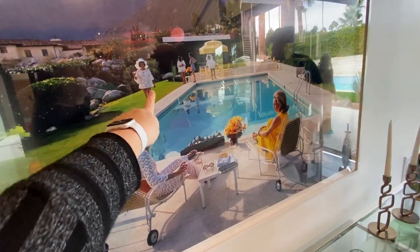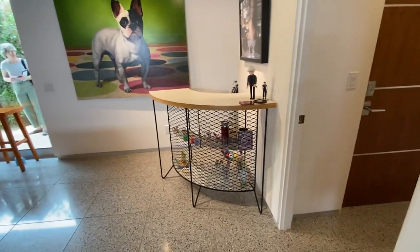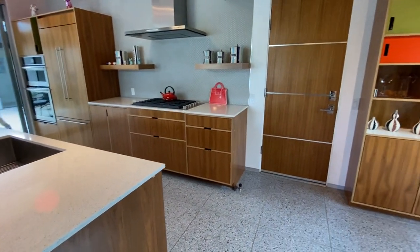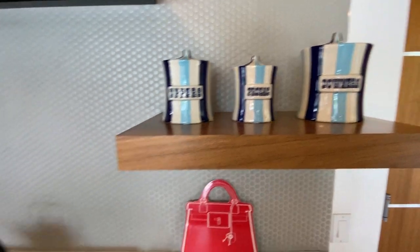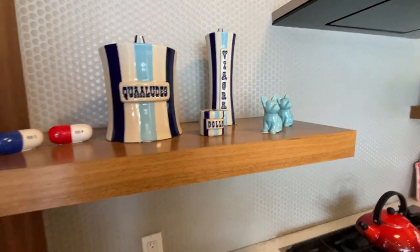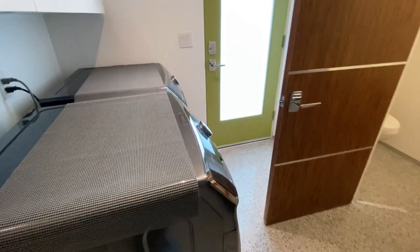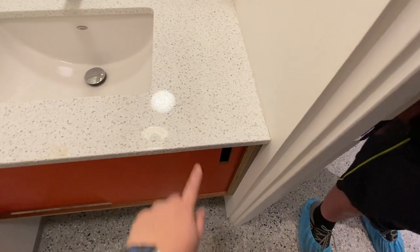Oh, cool bar. That's fun. Laundry, a little powder room. I love this terrazzo, the floor and the counters. Cool. That's nice. Even if it's faux terrazzo, I love it.